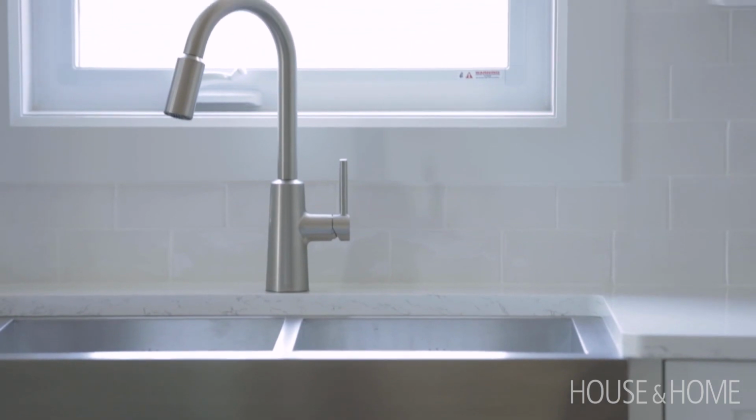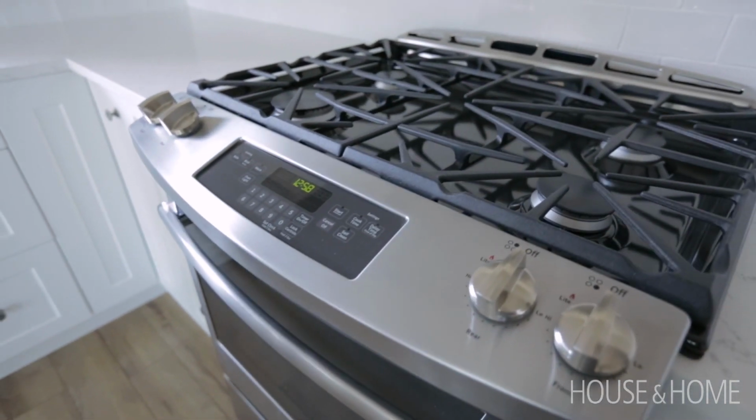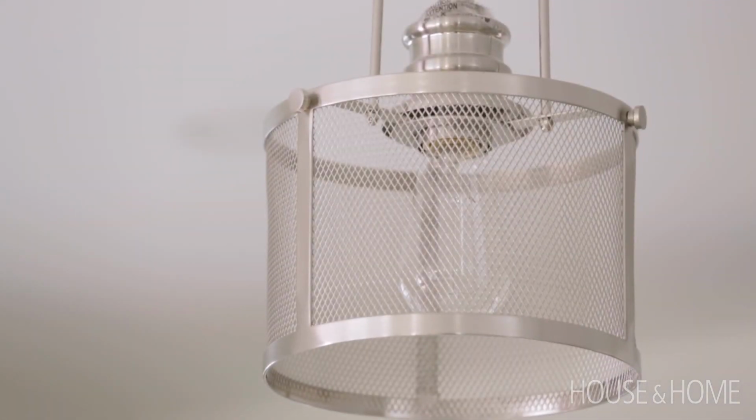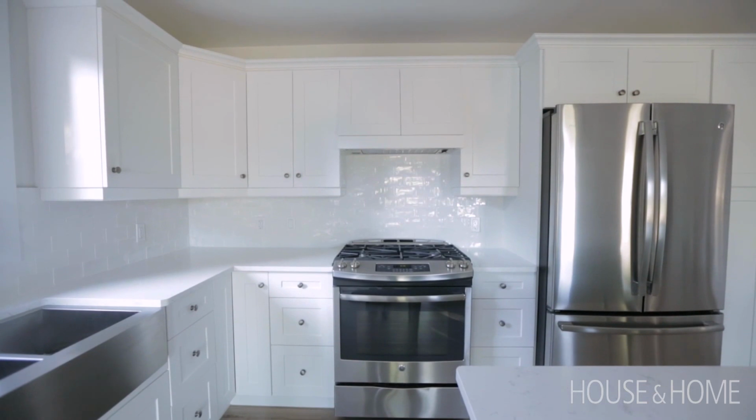If appliances are the right depth, the right scale, and sensibly located, they'll blend in nicely into the design of the room. Well, Reiko, the plumbing's done, the tile's done, the appliances are in. I think we got it made. The kitchen is essentially done. I think it looks beautiful, but you know what? I have a few last touches I want to add. This is going to look fantastic.